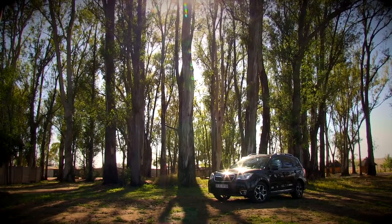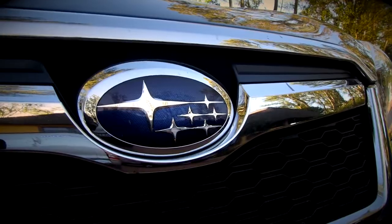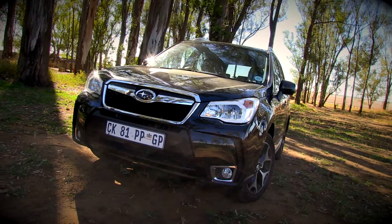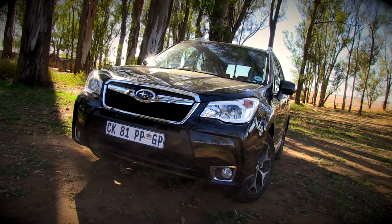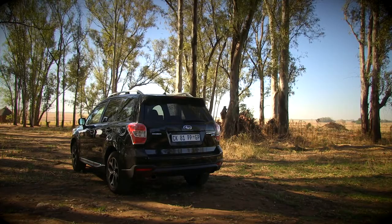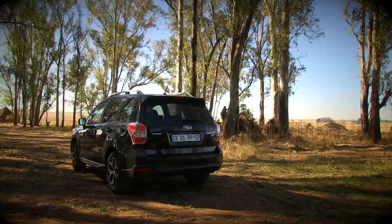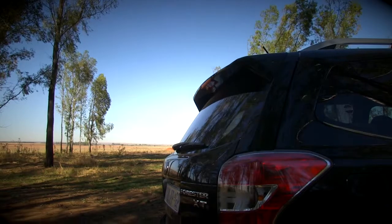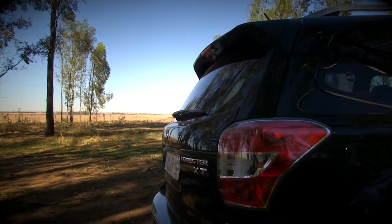Meet the latest Subaru Forester XT. It's bigger, smarter, and, well, a little more grown up than before. Although it probably won't win any major design awards, the lines are easy on the eye in a good car next door kind of way. So nothing extravagant that will leave passers-by gasping for breath, but also not bad looking by any means.